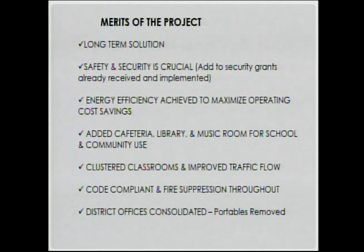Again, safety and security is crucial. That already adds on to the security grants that have been gathered and implemented into the building. The efficiency of the building is maximized for operating costs. The analysis we did last year showed that the operating costs for the entire building would go up minimally. So it was almost dead even, because even though we're adding so much more building, we're taking care of some of the envelope, your operating costs for the entire building are really not going up that much. Again, we now have a cafeteria, library, music room for community use. There are clustered classrooms and improved traffic flow within the building. We're code compliant. We have fire suppression throughout, and as many of the district offices are consolidated as possible.